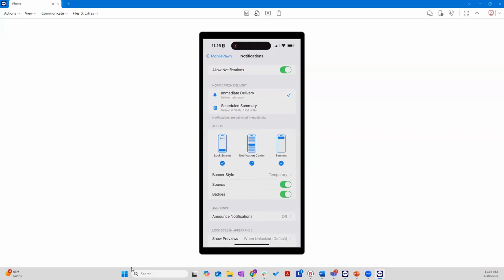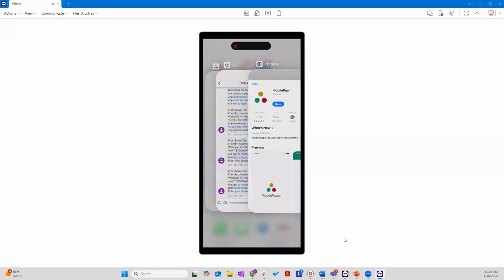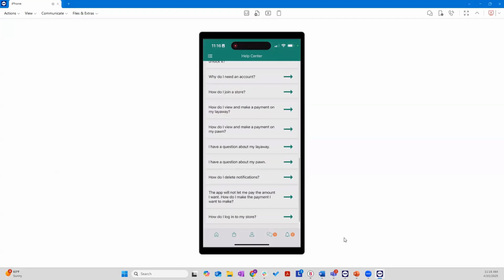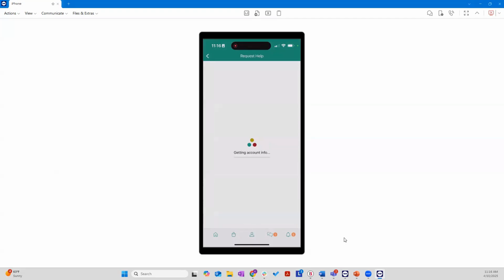Now, if for some reason you get stuck and you just don't know where to go with some of the troubleshooting for your customer, they can always head directly into their MobilePawn. In that help center, scroll all the way down, and they can request help from a Bravo team member. It's pretty much just how opening a help desk ticket for you works, but for your customers.